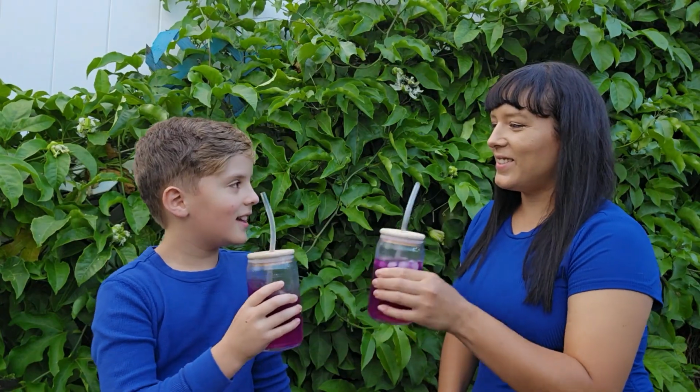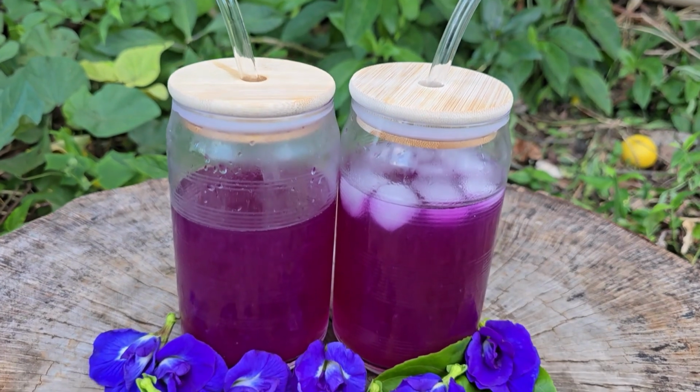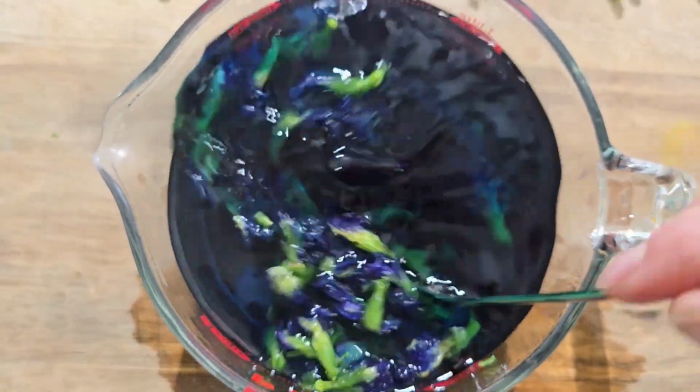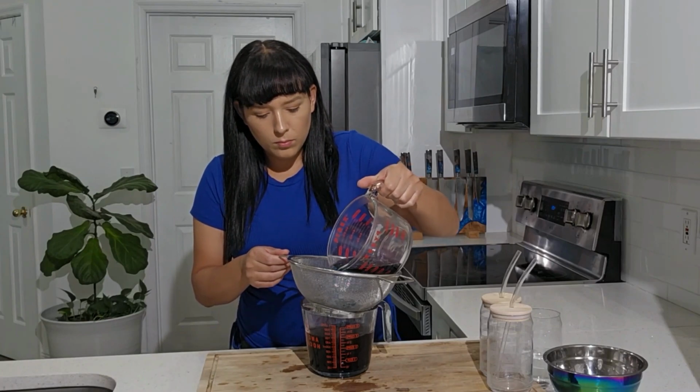I can't think of a more refreshing beverage to be drinking in my garden than this Thai Butterfly Pea flower lemonade. Plus, it's packed with antioxidants, increasing the health benefits of standard lemonade. I hope you enjoyed this tutorial and feel inspired to make your own magic color changing lemonade at home.